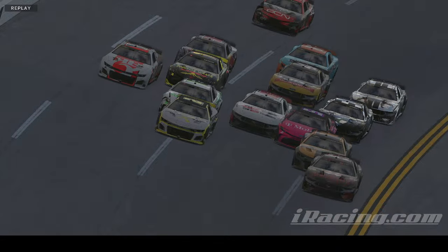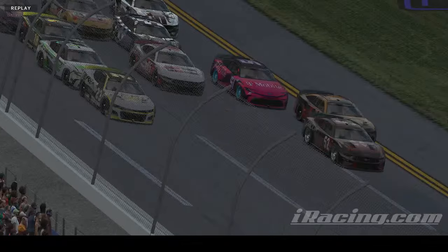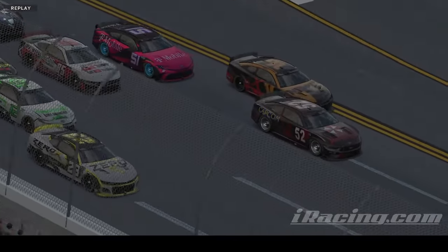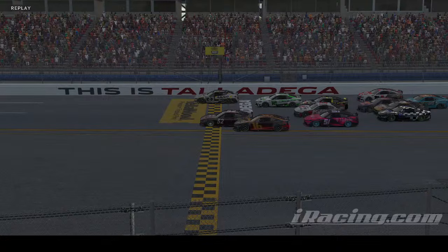And look at the back of the field. They are going all out coming to the checkered flag. They're 4 wide, wrecking everywhere. And right there, look at it. So far ahead, and the side draft in the 16 slowed them up so much. You'll be thinking about that one for a minute.